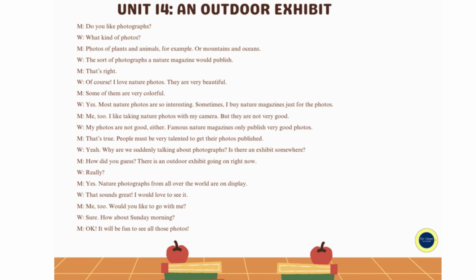Is there an exhibit somewhere? How did you guess? There is an outdoor exhibit going on right now. Really? Yes, nature photographs from all over the world are on display. That sounds great. I would love to see it. Me too. Would you like to go with me? Sure. How about Sunday morning? Okay, it will be fun to see all those photos.